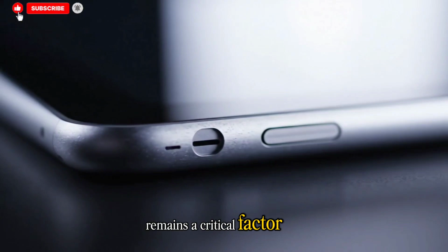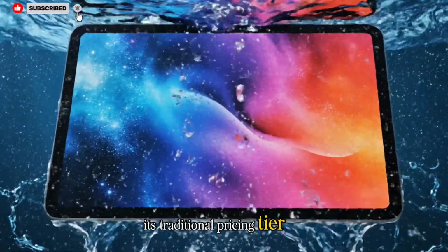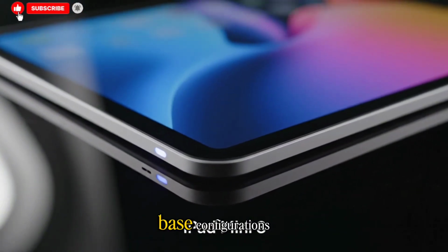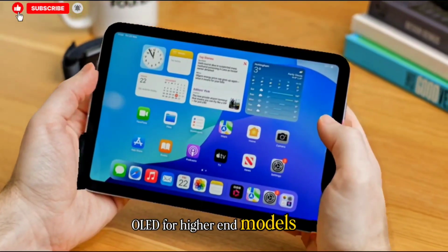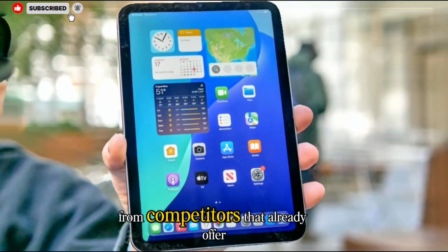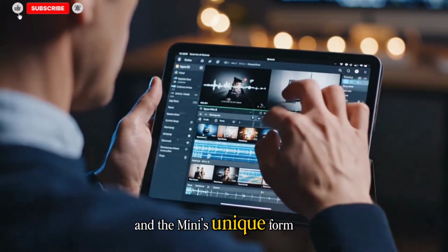Pricing remains a critical factor in determining how well the iPad Mini 8 Pro will be received. Current reports suggest Apple will stick close to its traditional pricing tier, starting around $499 and potentially creeping up to $549 if OLED is included in base configurations. If Apple chooses to reserve OLED for higher-end models, prices could climb to $649 or more. This pricing strategy could make the Mini a tougher sell against similarly priced tablets from competitors that already offer OLED and higher refresh rates.